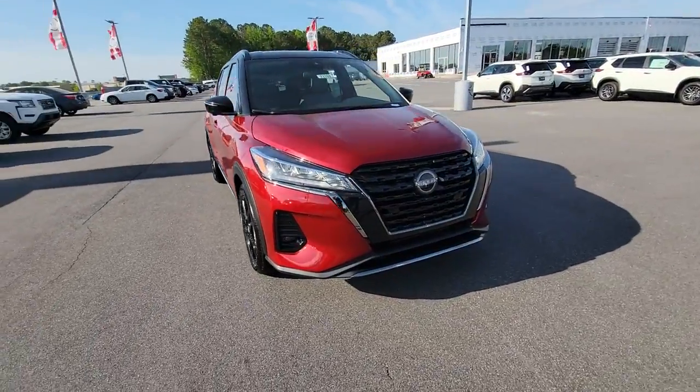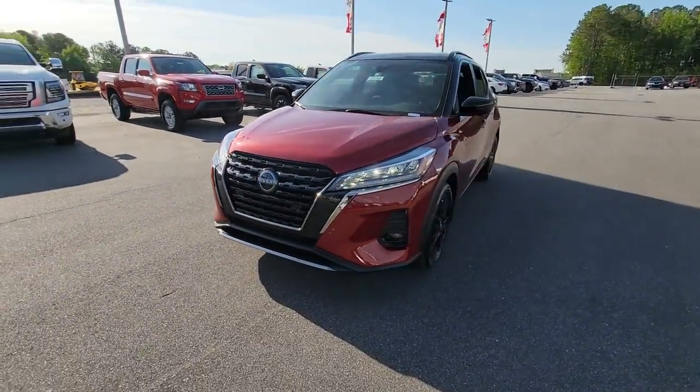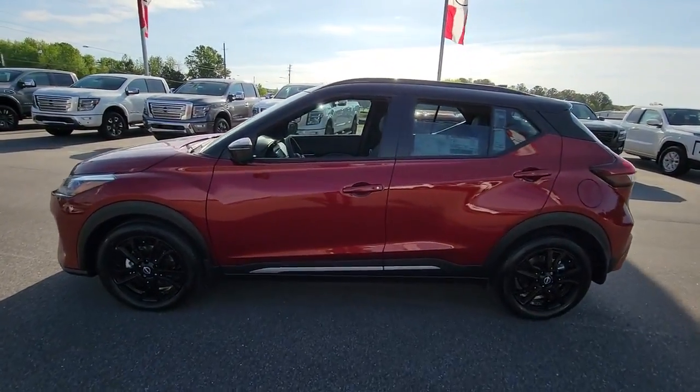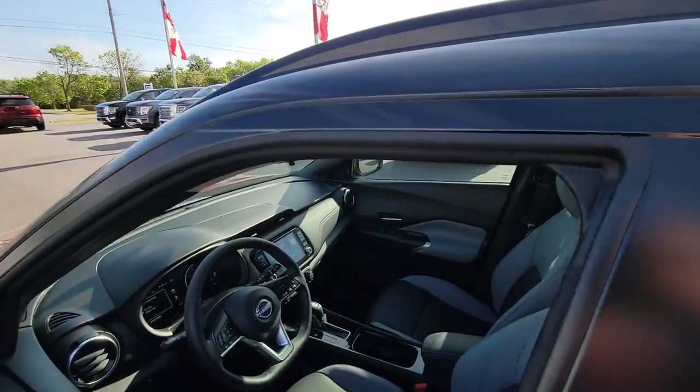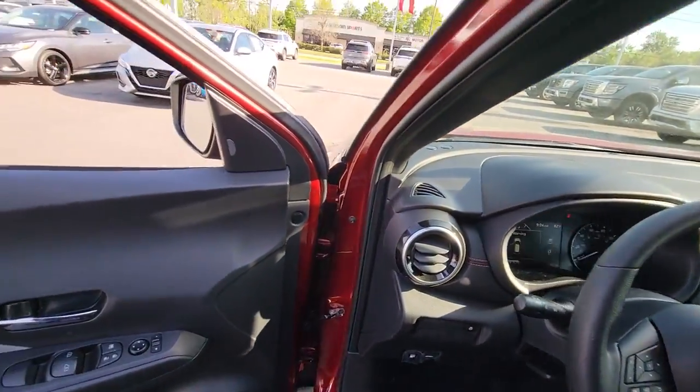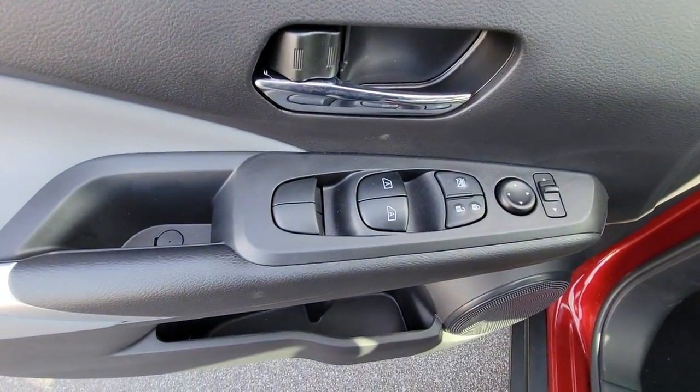You just found the 2023 Nissan Kicks. This Nissan Kicks packs a lot of fun into an efficient, compact package. Enjoy the benefit of its spacious interior, comfortable ride, ample cargo space, and touchscreen infotainment. It's big on safety too.